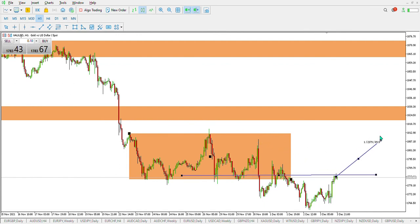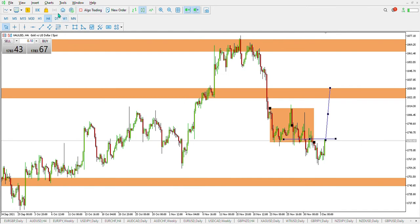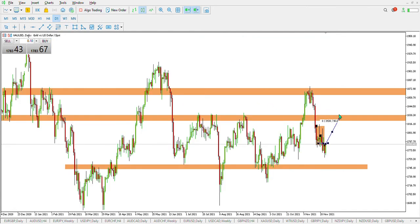Let's see what is this. Then we have this resistance on the 4 hour and daily, of course, and if we break that, we can go back to this low over here or the next resistance zone. Also, we have the bullish engulfing pattern from Friday, and downtrend, pretty mixed signals. So it's a possible way to see some test on this support. We can even test these lows and the lows here.